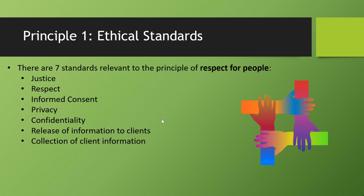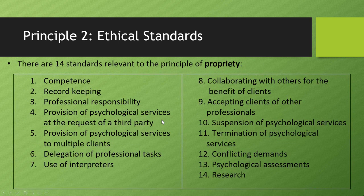Okay, moving on to the second general principle, which is propriety. There are 14 standards here, which again is another reason why I'm not going to go into each of them individually. It's going to take up a very long time. But again, summarizing the gist of these principles: these are getting at competence and boundaries, and knowing your limits, both personally and professionally.